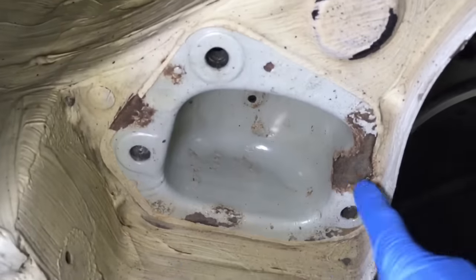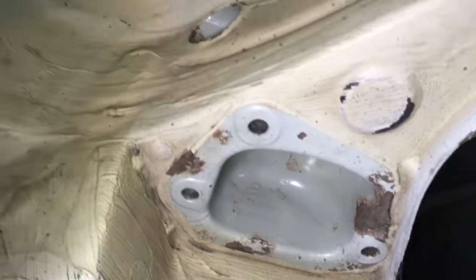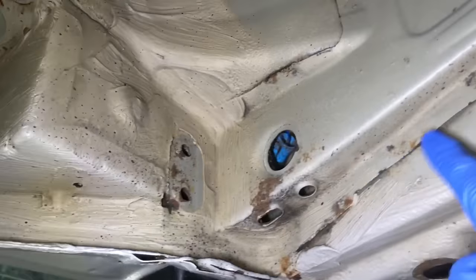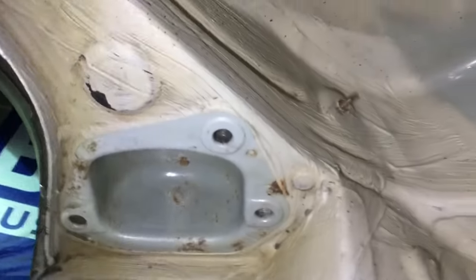Bits on the trailing arm pockets as well, a little bit on the edge of the pipe aperture, and then same on the left hand side, just various little spots on the corners of seamed edges and on little spot welds, a bit on the trailing arm pockets. There isn't really much down the central sections. These are great, lovely chassis legs.